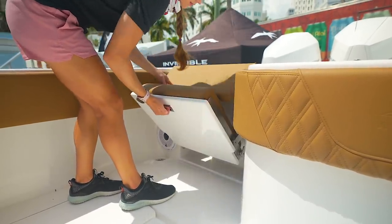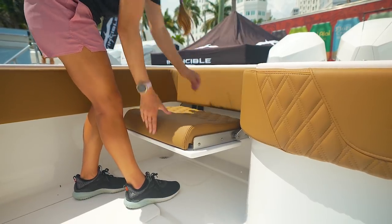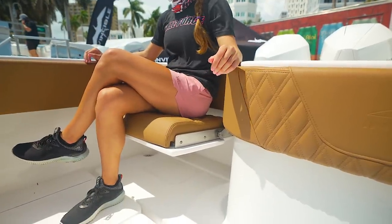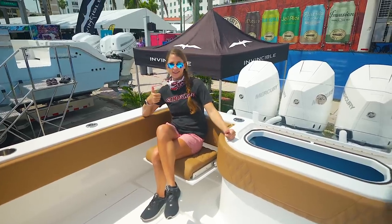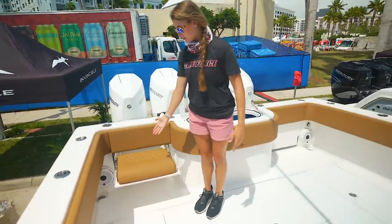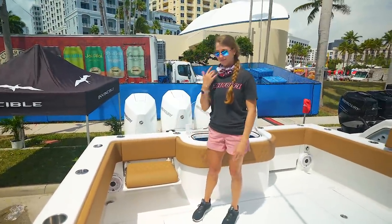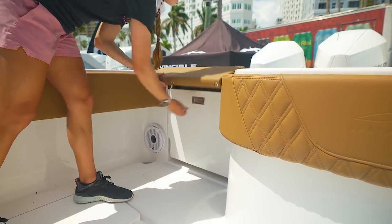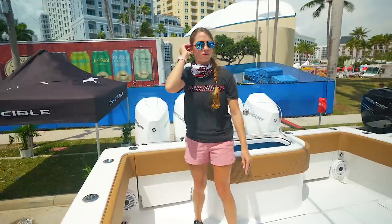It is just as serious of a fishing boat as any other of the Invincible boats. So go ahead, sit down on that comfortable seat. Yes, that looks great. See, it's still clearly a 39 open fisherman. But you'll notice the color. The color, right. So that's really what we're looking at back here, really the only change you're going to see. Let's also show them some of the fishing features we have in this seat behind the helm.